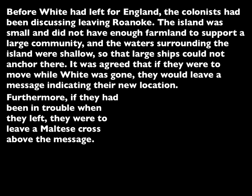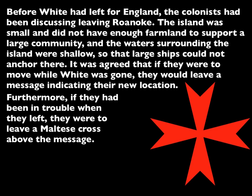It was agreed that if they were to move while White was gone, they would leave a message indicating their new location. Furthermore, if they had been in trouble when they left, they were to leave a Maltese cross, such as this one, above the message, which would indicate where the colonists were headed to.